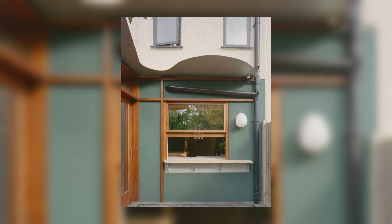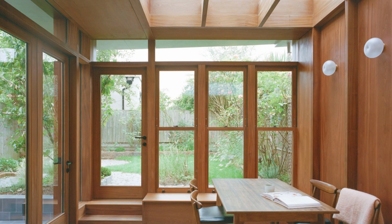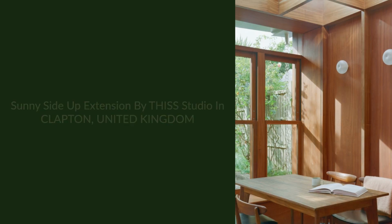Dark slate tiles ground the room and have been leveled with a paved area at the front of the garden to create the sense of one large space for hosting and entertaining. Resting atop the extension, an aluminum canopy was conceived from research into visual references.